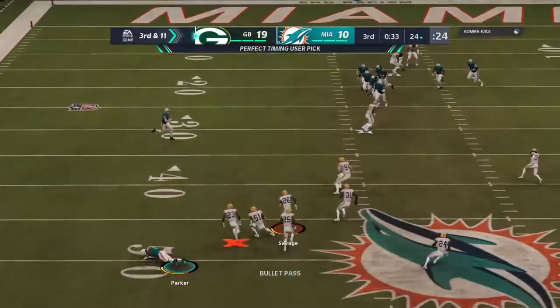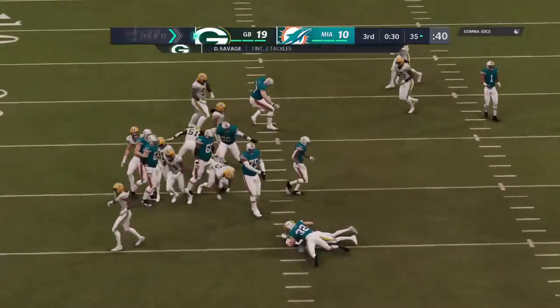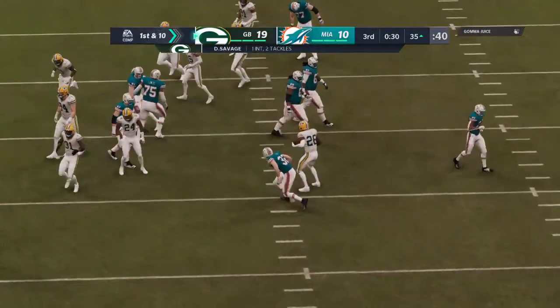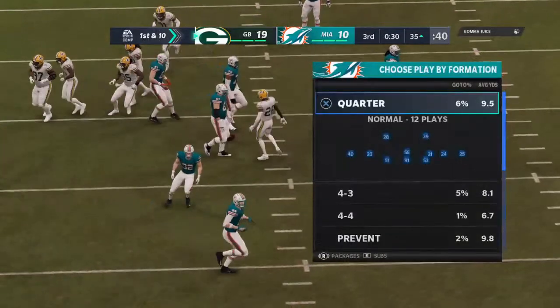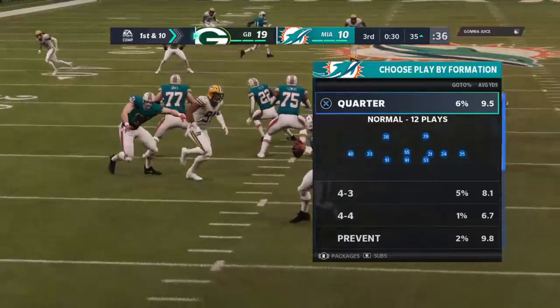Oh, and Tua going to be intercepted for the 3rd time. Picked off by Darnell Savage. And the return here is stopped at the 35-yard line. Certainly not what he was hoping for, Charles. That's now 3 interceptions in this ball game.